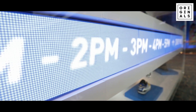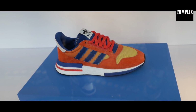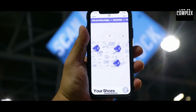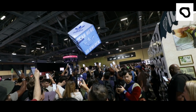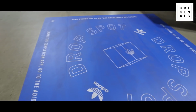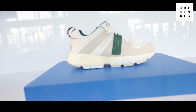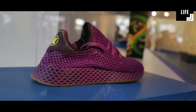Adidas is doing it up big this year. They have an activation that is scattered throughout the pit. There are some virtual cubes hung from the ceiling where you have to download the Complex app and go to the Adidas section, and during certain drop times, they'll release different locations where you have to go and scan all these virtual cubes. So, as you can see, some of these prizes are pretty incredible.